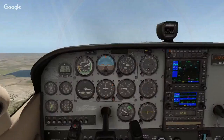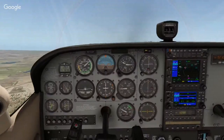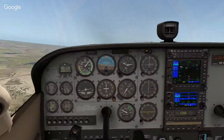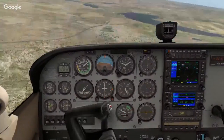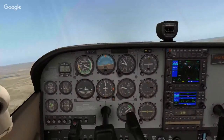Now we're really losing airspeed. I've got my throttle all the way out. And the stall horn's coming on, at least in my headset. It's starting to chatter at me. And now we are fully in a stall. The left wing dips. I add in power. And I bring the aircraft back up.